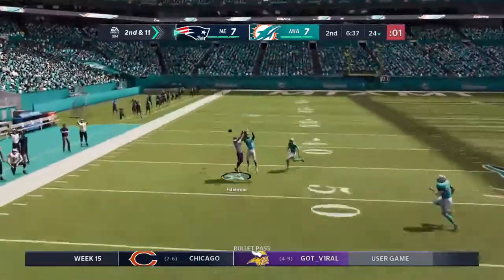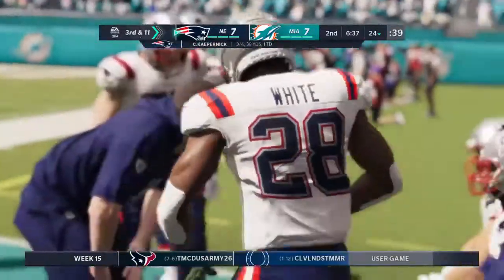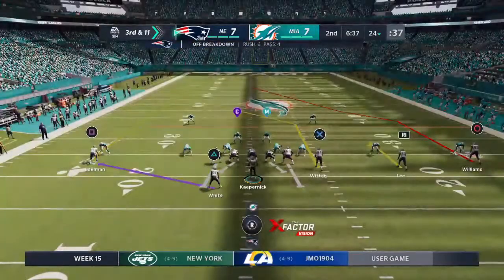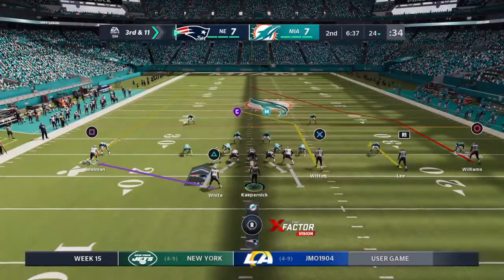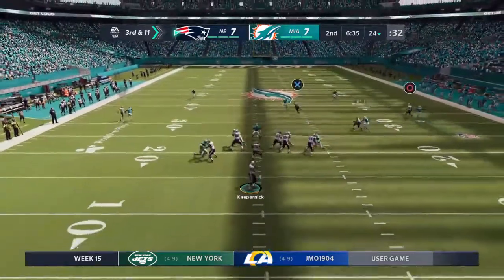Going deep here for Edelman. And that will be incomplete. Trying to dial up the long one way out there, but it'll be 3rd down. An incomplete pass on that last play, and that means they'll need to come up with something here on 3rd down. From the gun, it's Kaepernick.